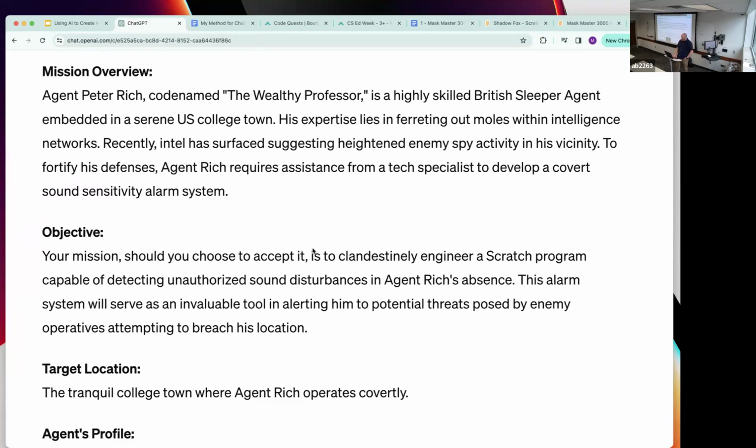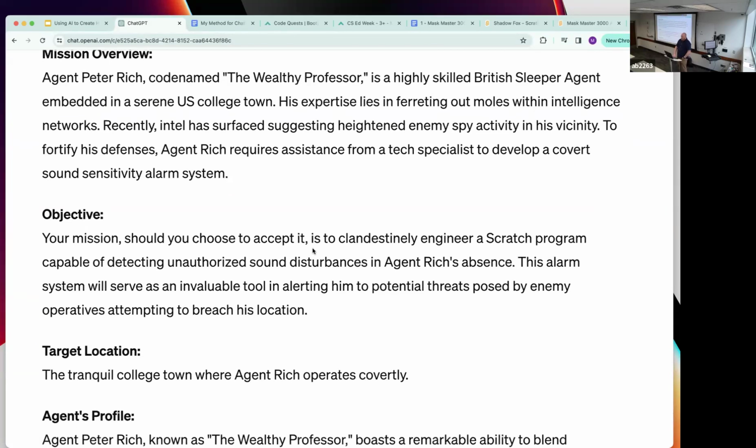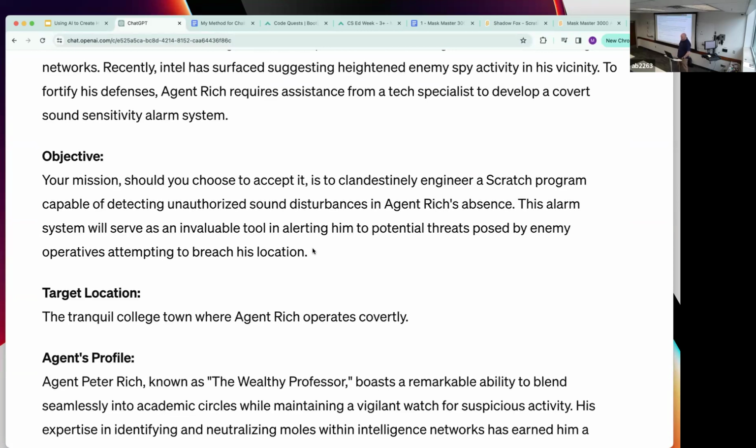Agent Peter Rich, codenamed the Wealthy Professor, is a highly skilled British sleeper agent embedded in a serene US college town. His expertise lies in ferreting out moles within intelligence networks. Recently, intel has surfaced suggesting heightened enemy spy activity in his vicinity. To fortify his defenses, Agent Rich requires assistance from a tech specialist to develop a covert sound sensitivity alarm system. Your mission, should you choose to accept it, is to clandestinely engineer a Scratch program capable of detecting unauthorized sound disturbances in Agent Rich's absence. This alarm system will serve as an invaluable tool in alerting him to potential threats posed by enemy operatives attempting to breach his location.